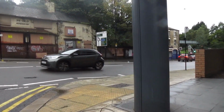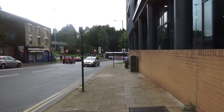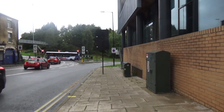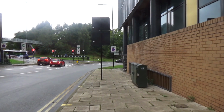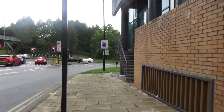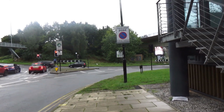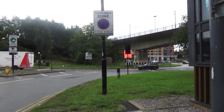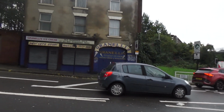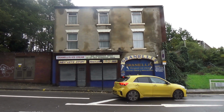And what I want to do is just capture what's left of old Sheffield round here before it gets removed. So before all the flats were built in the 1950s and 60s, this would have been housing and shops. I just want to quickly show you the bottom of the parkway. So this will be the stuff that's going back to before the 1950s.